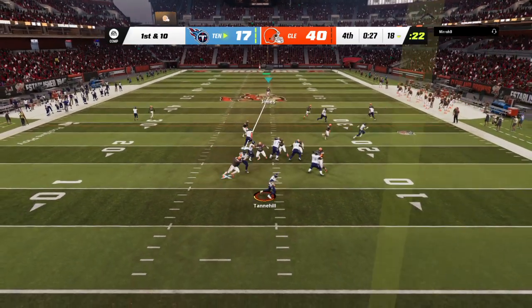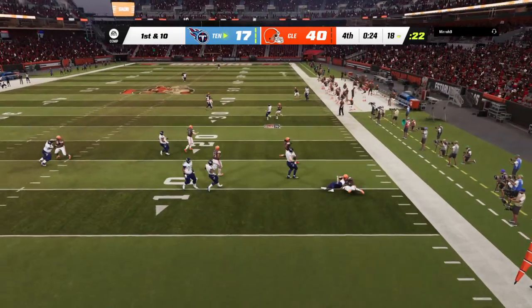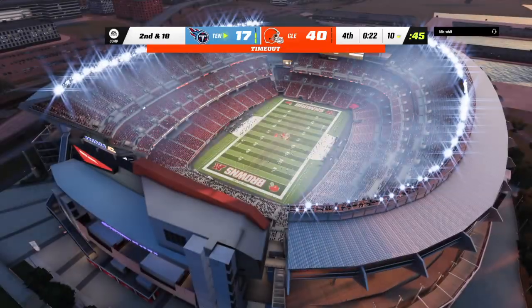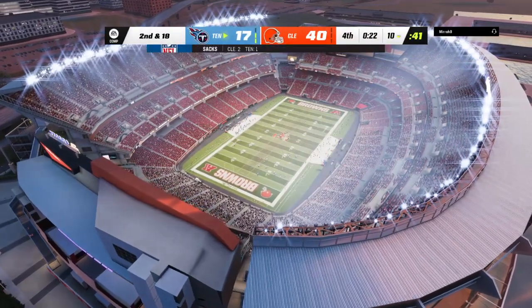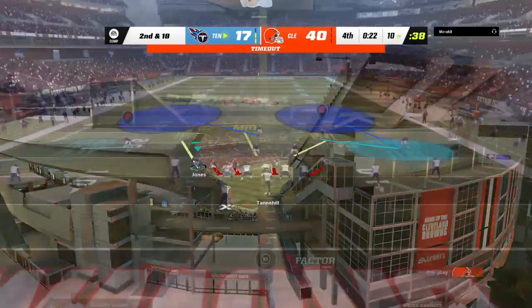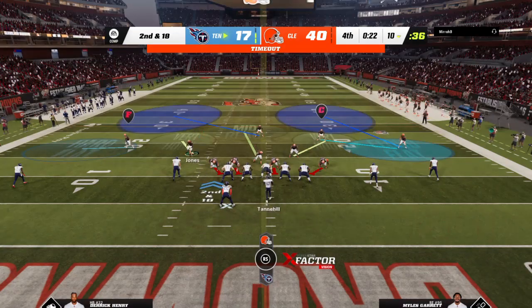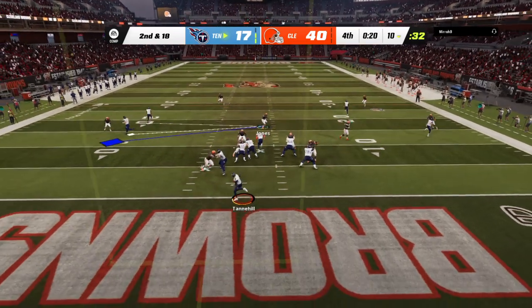Here's Tannehill. And the Browns pressure gets to him that time, and he's going to go down. Now the offense going to use the first of their timeouts as they stop it with 22 ticks to go in the fourth. Got to imagine the pass rush will be equally intense here on second down following the sack. It's second and 18.